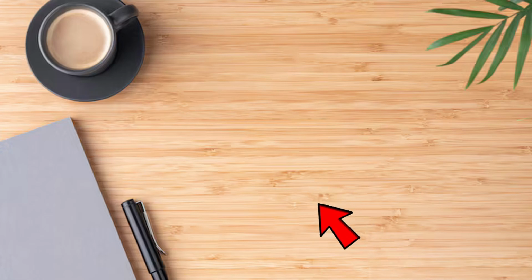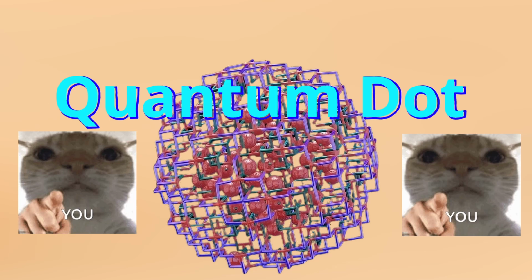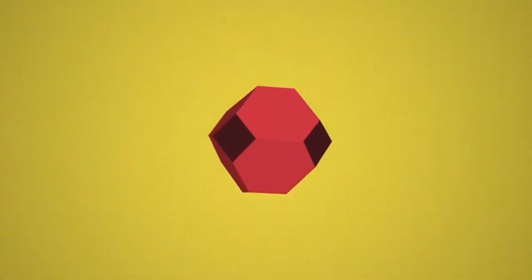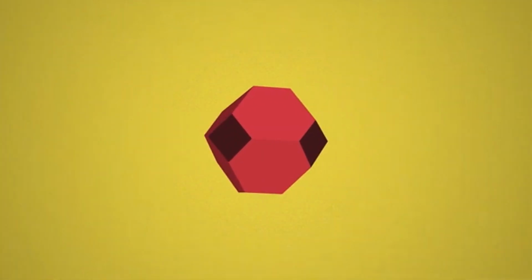Do you see that? Of course not. Let's zoom in a bit. This right here is a quantum dot. You may have heard of it before, but what exactly is it? Quantum dots, or QDs for short, are tiny semiconductor nanoparticles with unique optical and electrical properties.